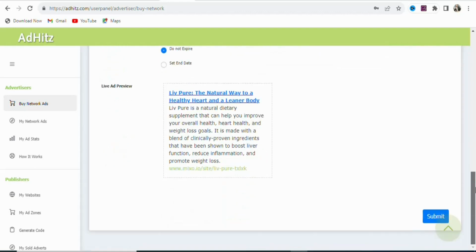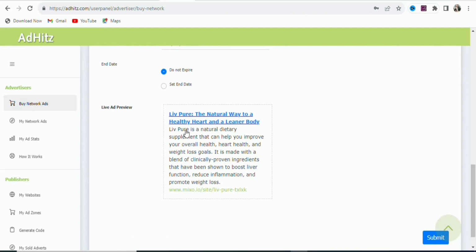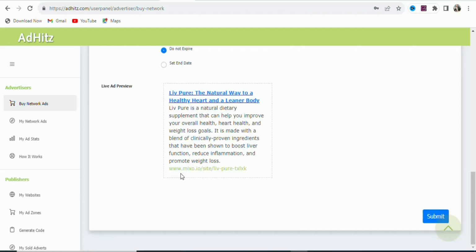Once you make your choice, you are going to scroll down. You can see this is the preview of your ad. You can see it right here. So when people see the headline like this, they can see the description of the ad. Once they see it, those who like it are going to click on it and then purchase the product for you to make money. You can see this is the link to your website right here. Once you have entered the details of your ad, the next step is that you are going to submit it. So just click right here, submit.